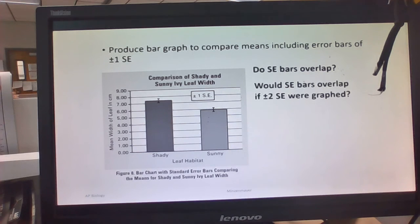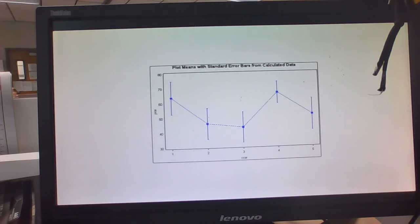So that's another example, you can look at that if you ever go back to it. I just wanted to show you the fact that there could be a graph where they plot points and put standard error bars on. I'm not ever going to have you do that. I hardly ever see that. However, be aware that that's what you're looking at here. That's showing standard error on each one of those points that are plotted there. Kind of squirrely if you ask me.